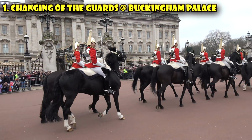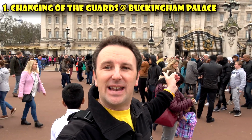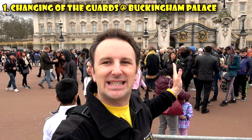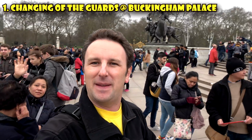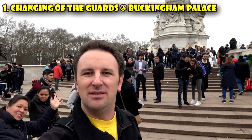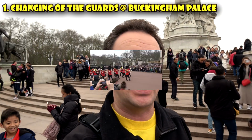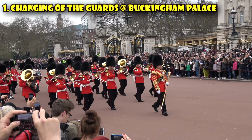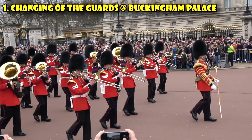The places you want to stand if you're coming for the changing of the guard is right along the fence line, so you can see what's happening inside the palace. Or not at the fence line, you want to stand up on the high ground in front of Victoria Memorial right up here. So again, get here before 10 a.m. because if you don't, you're going to find yourself way far in the back and not really enjoying everything.